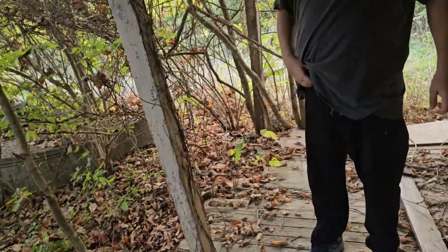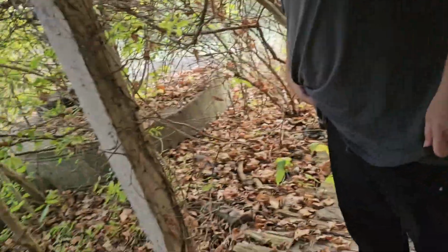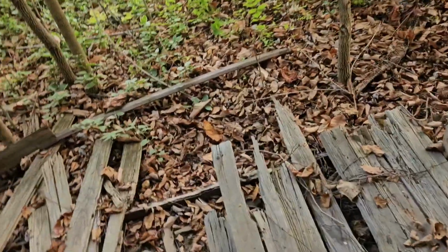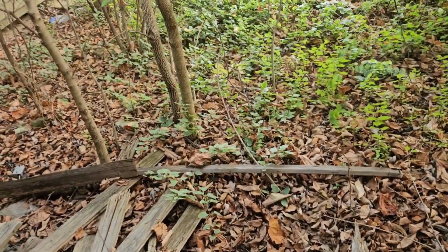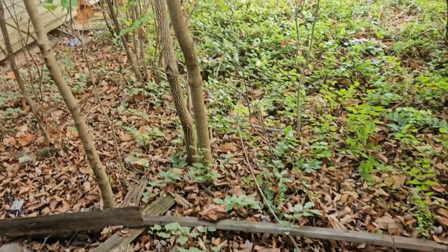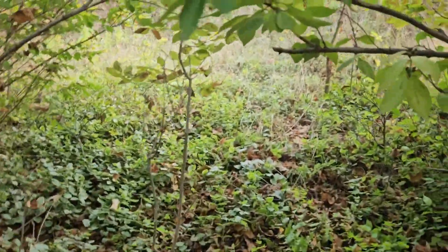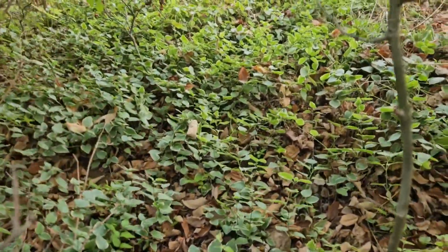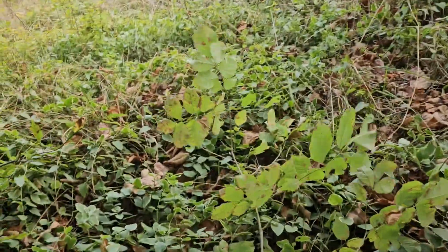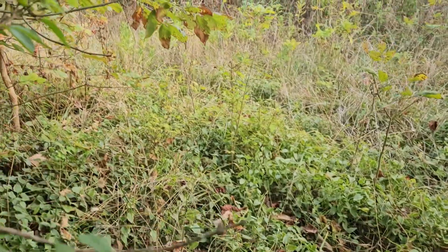Like, from looking on street view, I can already tell it wasn't going to be safe to explore. You can see how destroyed it is from nature taking over and all that. But even if I were to try to climb in that window, next thing you know, it'll be like, whoops, I'm on the floor. In the floor.